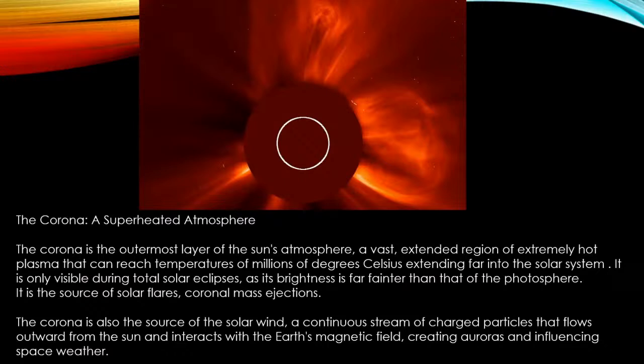The corona is also the source of the solar wind, a continuous stream of charged particles that flows outwards from the Sun and interacts with the Earth's magnetic field, creating auroras and influencing space weather.